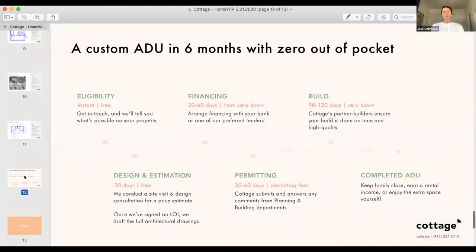As part of our process, what we do is we do a joint design consultation and site visit. So our architectural designer and contractor come out to your property. They actually assess with their own eyes what's possible and what this might cost.